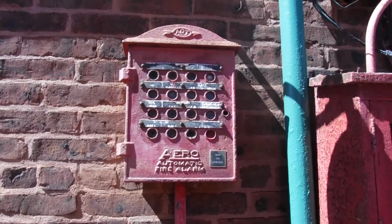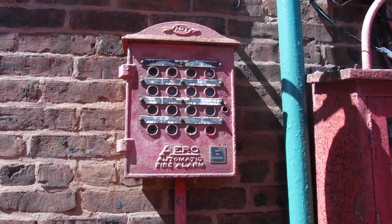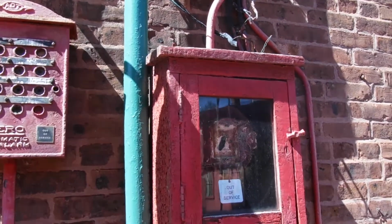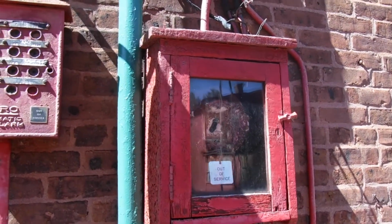Aero automatic fire alarm. They're out of service now, but of course, the old technology.